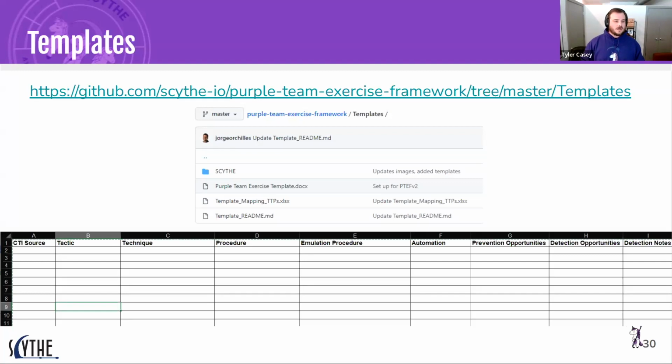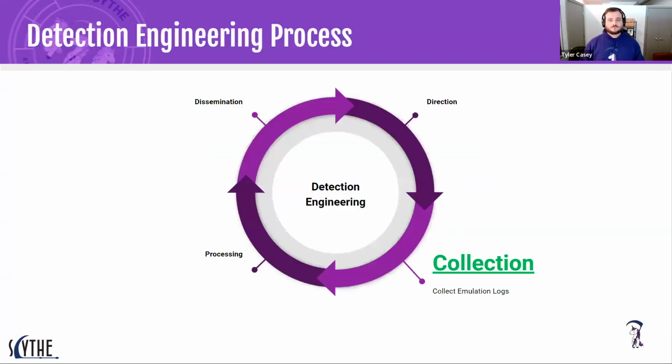So yeah, check that out. It's on our GitHub. Very useful, especially if you don't have one already, when starting out.